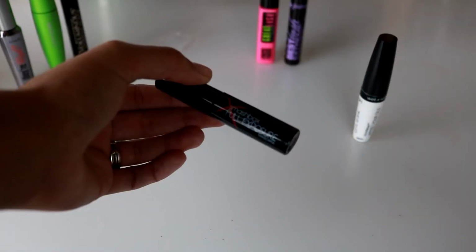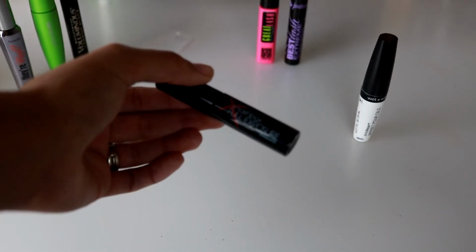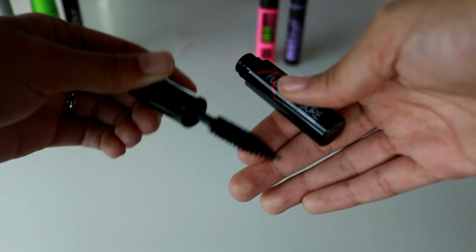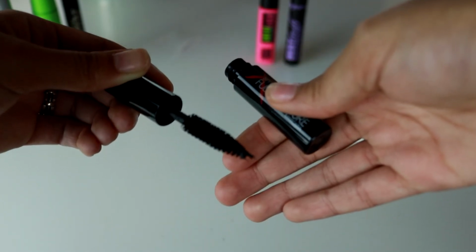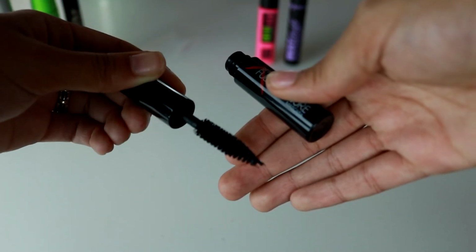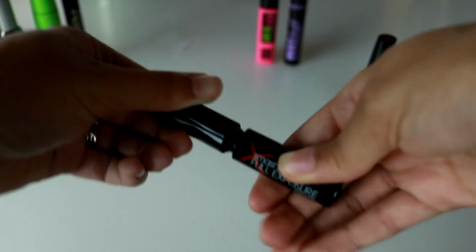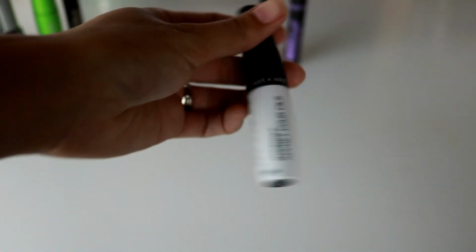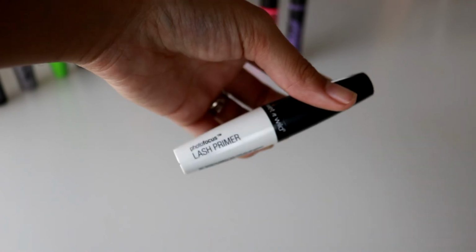And next, I have a sample of the Smashbox Full Exposure Mascara. The brush itself is so big that if you aren't careful, you end up getting mascara all over your eyelid. And for the amount of work it takes to properly apply this mascara, I just don't think it does much for my lashes. So I'm going to go ahead and get rid of that. So lastly, I have one lash primer. This is the Wet n Wild Photo Focus Lash Primer, and I'm going to keep this.